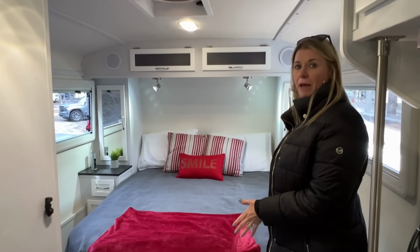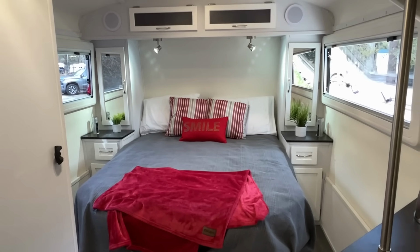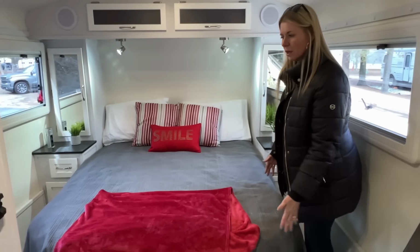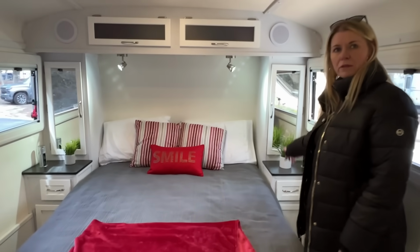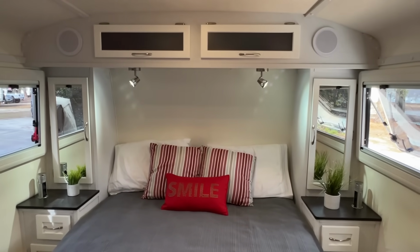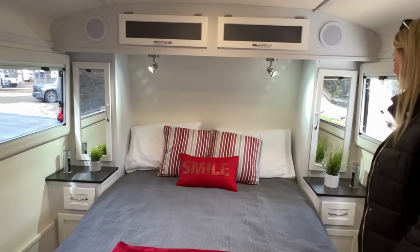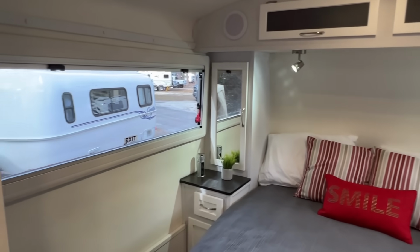Nice big bed. You can walk around it pretty easily because the corners are kind of cut off or tapered there in the corner. It's got like 2 little nightstands, one on each side of the bed, and then I think these are maybe closets, probably either has shelves or maybe some hangings. That'd be wardrobes. Yeah, probably wardrobes. More storage over the bed.